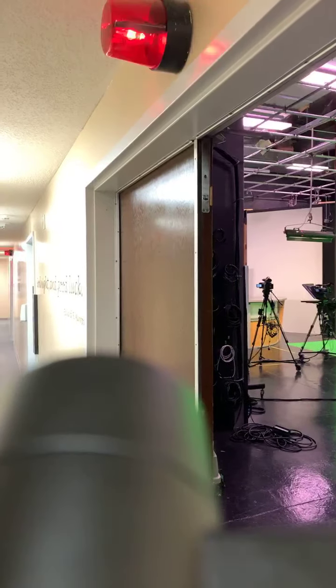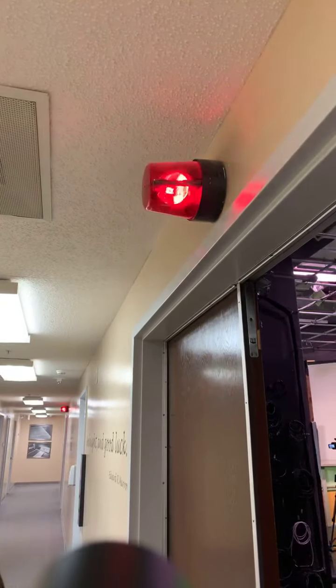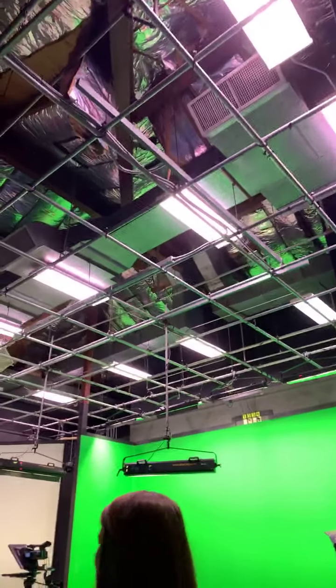This is our video production studio, and as you can tell, this red light is blinking. That means do not go into this room because there is recording going on. But we are going to go into the studio because there's no recording going on. Yes, they have set it up just so that you can see how it looks for us.